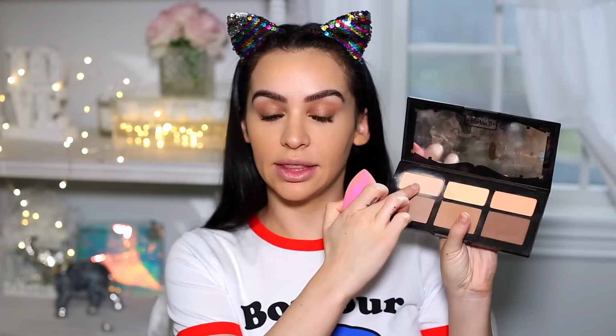And then to set my under eyes, that way it doesn't crease, I only use a tiny bit. I'm going to go in with the light shade right here. Since we only did a tiny bit of concealer, you don't have to worry about too much powder. But I like to apply this powder under my eyes because it sets it a little bit better. So just a very light amount.